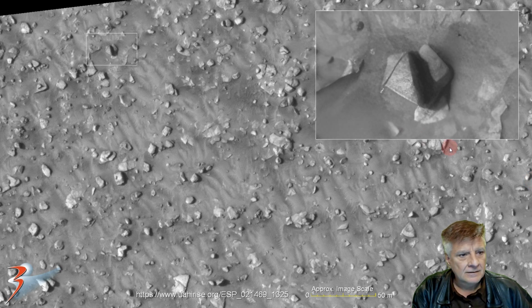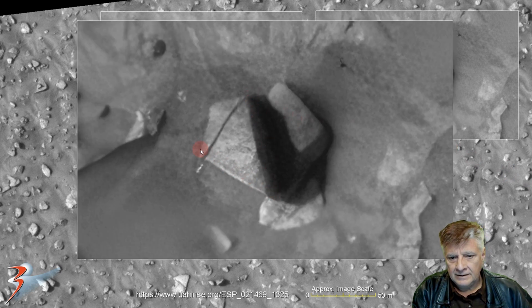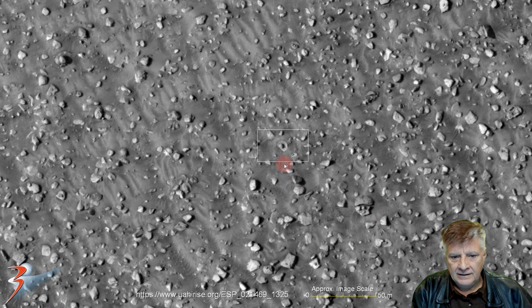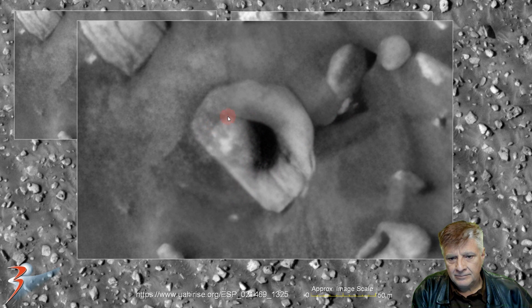Check out this piece, multiple blocks. I like the very straight edges to it, right angles, the uniformity in the thickness of those blocks as well. And this looks like an embedded disc on that larger piece, sort of embedded at an angle. And then this partial disc, and it looks like that part there might cover what might be a hole underneath it. It's right there in the center as well.